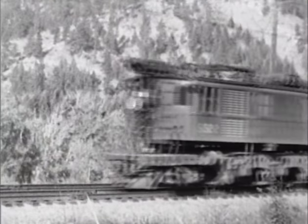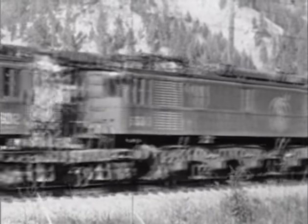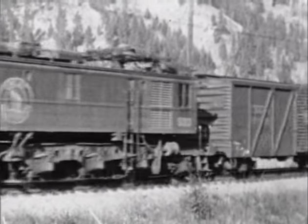In this early black and white scene, taken in 1948 at Leavenworth, Washington, electrics are providing all the power for the climb over the Cascade Mountains.